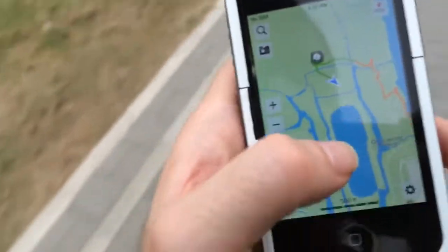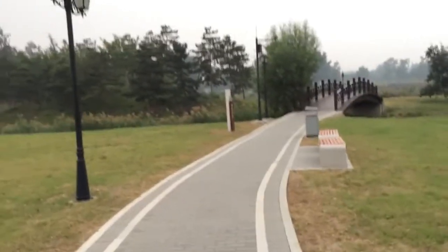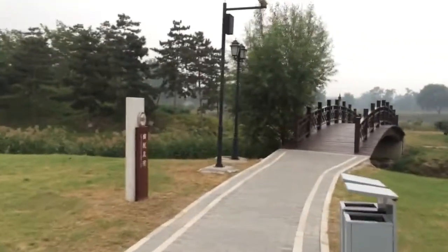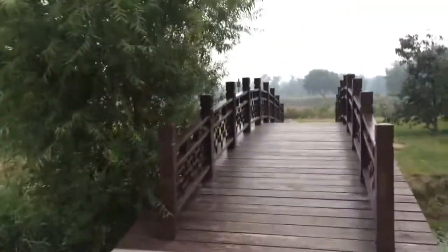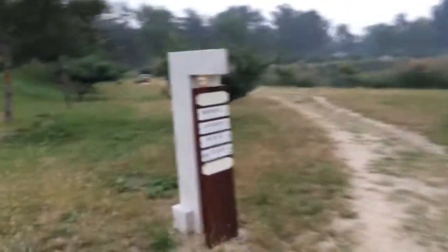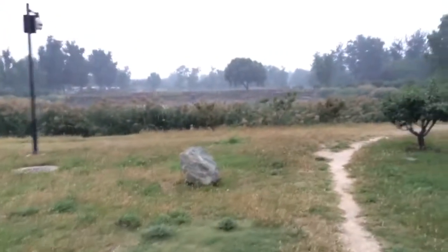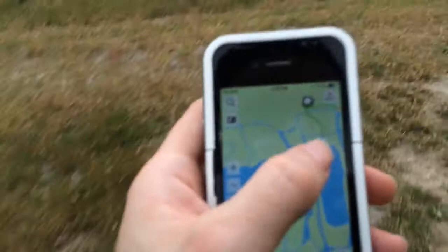Backyard pool. So I'll go down this way. This is much less touristy here. The tour groups don't come to this area of the park. You can see it's not as gentrified here either. My plan is coming to fruition.